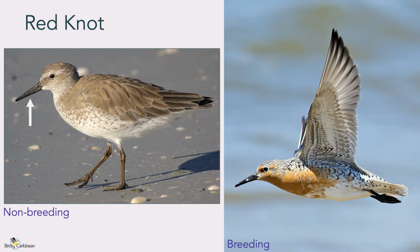Like I said, it's a medium-sized shorebird, bigger than all the Peeps, and it's that very plain look to it, especially on the back and the sides. And it kind of points to red knot. A little bit of a hint of an eye stripe, but that bill shape, very thick at the base, tapering pretty rapidly.